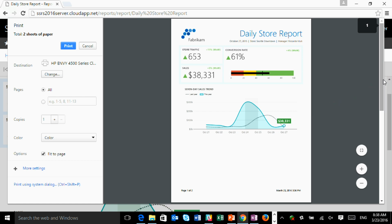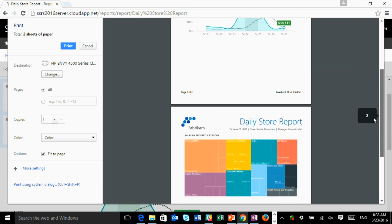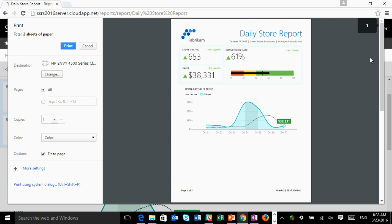I mean, we're not in the business of building print preview experiences. We're in the business of building a BI platform, and Chrome's got a great print preview experience for PDF documents. So hopefully that's a much nicer print preview experience than you had before.